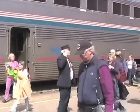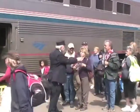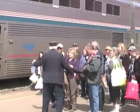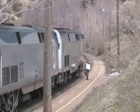Folks, you need to talk to me right here. Conductors collect tickets and help passengers find their seats. They also remove unruly passengers from the train. And the engineer drives the train.